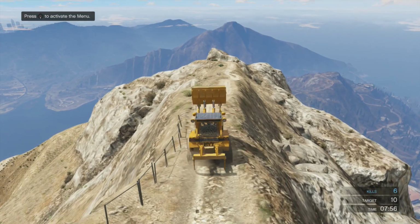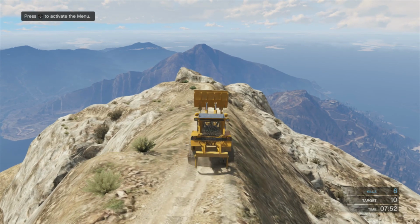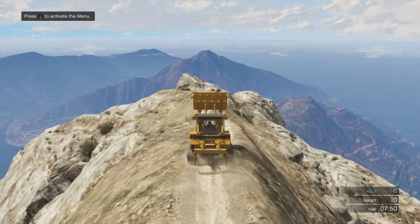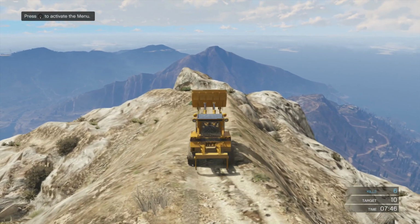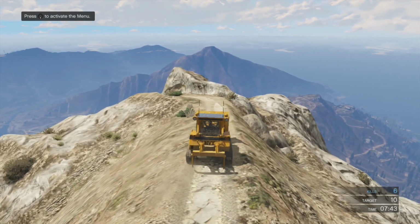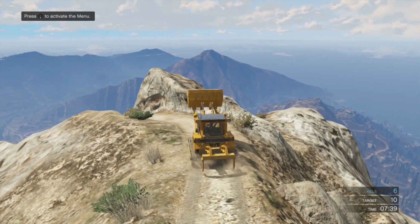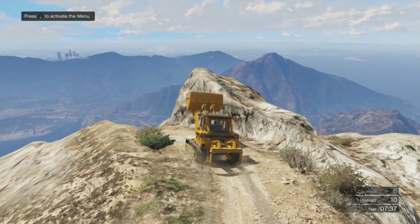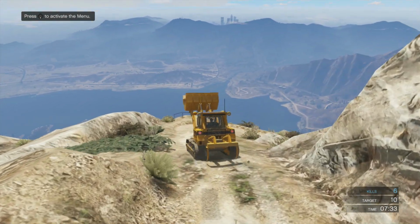The other big problem I have with the tracked vehicles is you can't turn them on the spot. You have to actually be going forward, and that's not how a tracked vehicle works. You should be able to spin a tracked vehicle around pretty much on the spot because you can send one track forward and one track backwards and it will spin around in a circle. Okay, maybe not quite, but you get the idea. Whereas on here you actually have to be going forward for the vehicle to turn, which makes them very, very unmanoeuvrable.